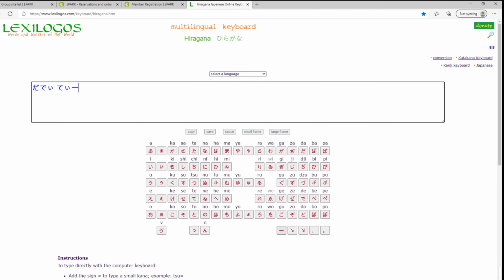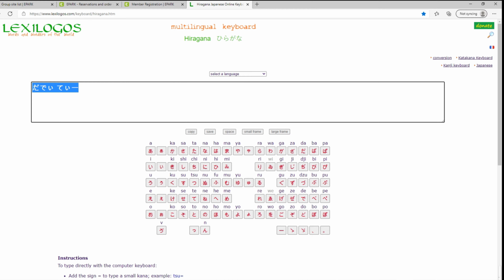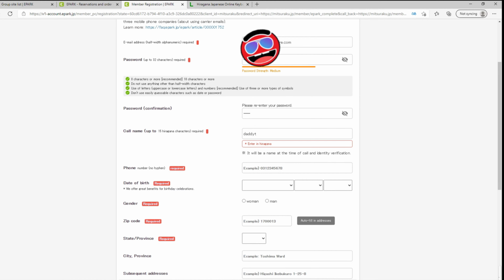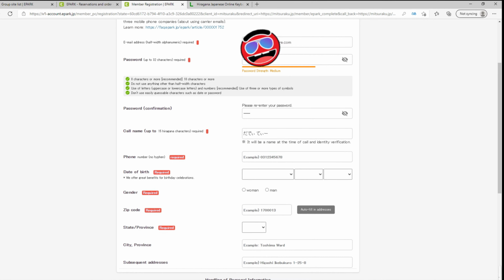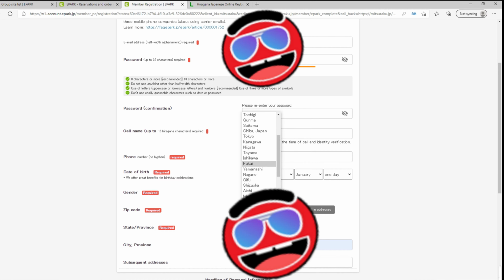So me, I'm going to put Daddy T, right? Now this will be the hiragana equivalent to my name. So I put that in, copy paste. It accepts, success. Now I can put in the rest of my home info. And when you add your zip code, don't put the hyphen in, just the numbers.